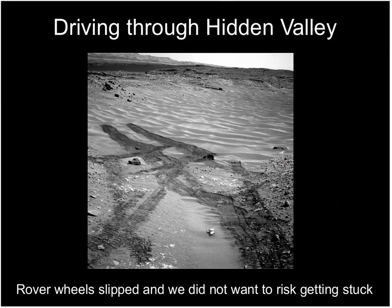But we did have some problems when we entered Hidden Valley and tried to drive through that sand. Our wheels slipped a lot, and we didn't want to risk getting stuck, so we had to reverse and drive to the north of Hidden Valley on some pretty rocky surfaces, but we made it through without too many holes in our wheels.